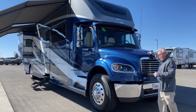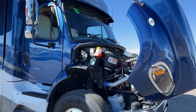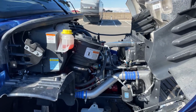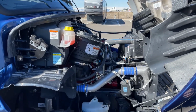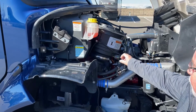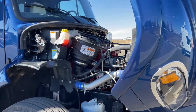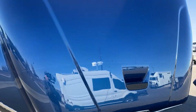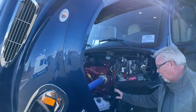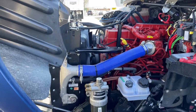Let's start right here with the engine. Now, these are built on the 8.9 liter Cummins. It's the ISL. Happens to be a 350 horse with 1,150 foot-pounds of torque. If you're the type of person that works on them yourself, you'll appreciate how easy it is to get to all of your fluids, your air filter, your coolant, and so forth. If we take a look over here on the other side, you can see we've got our power steering fluid, our dipstick for the oil, the water separator fuel filter.